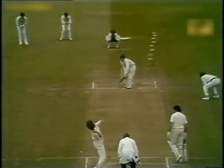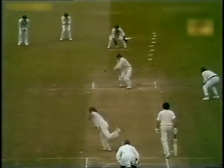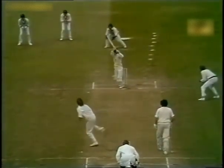Well, here it is. Have a look at this catch by Rick McCosker, one of the 6 strong men in the slips. Full toss, slashed away, and McCosker has picked it up. Left hand. Well, I think Alan Knott could be counted a little bit unlucky there.